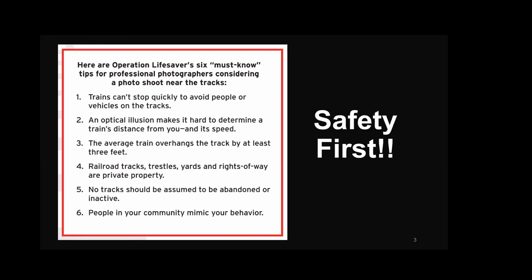Probably the most important rule I want to emphasize tonight is rule six. It's probably obvious when you're out there that you're setting an example when you're photographing. But I also want to mention that the photos you share also set an example. You may know that you had permission to be on what looks like an abandoned track that's privately owned, but others might not know that. So when you share photos like that, the full context is important because it educates others in a subtle way in the process. So that's enough about that. That ends my public service announcement for tonight.